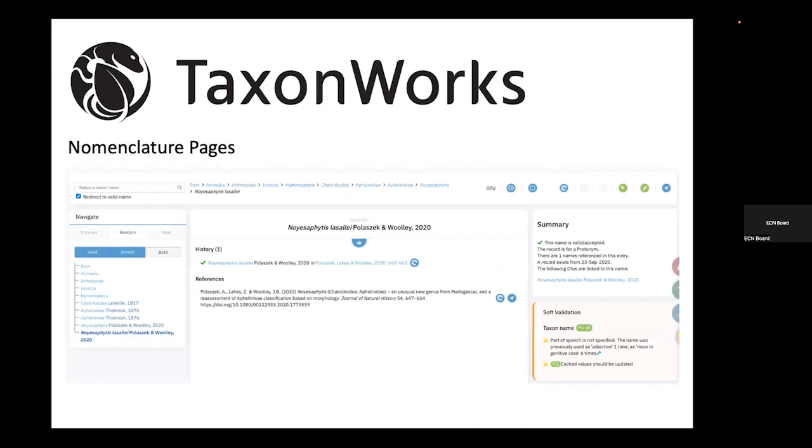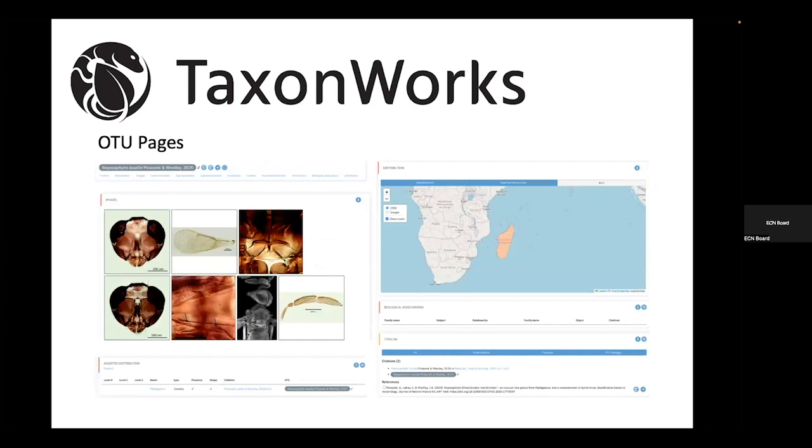Now, for our purposes, there are two major page types that we use. We use these nomenclature pages to collate all of the different information with names. So we have our names, synonyms and mononymies, type information associated with those names, all on pages like this. And then we have OTU pages, and this is where all of the biology goes. So we have images, asserted distributions, host records, maps, all of the citations, all connected here.